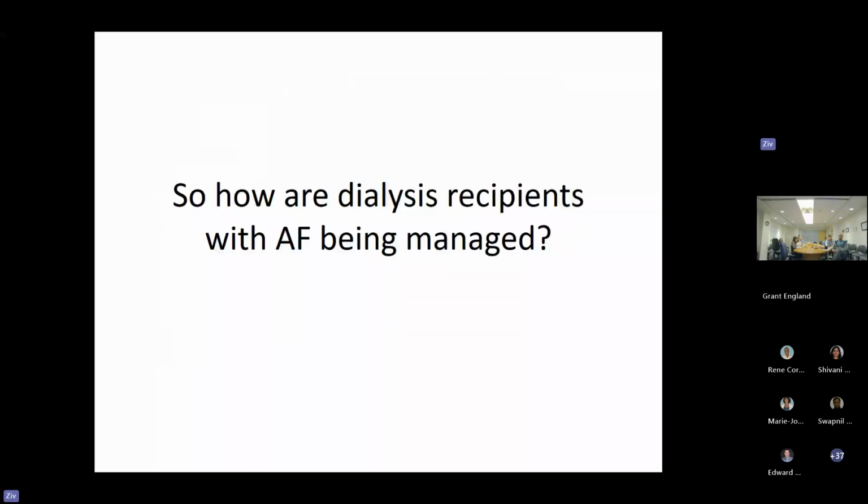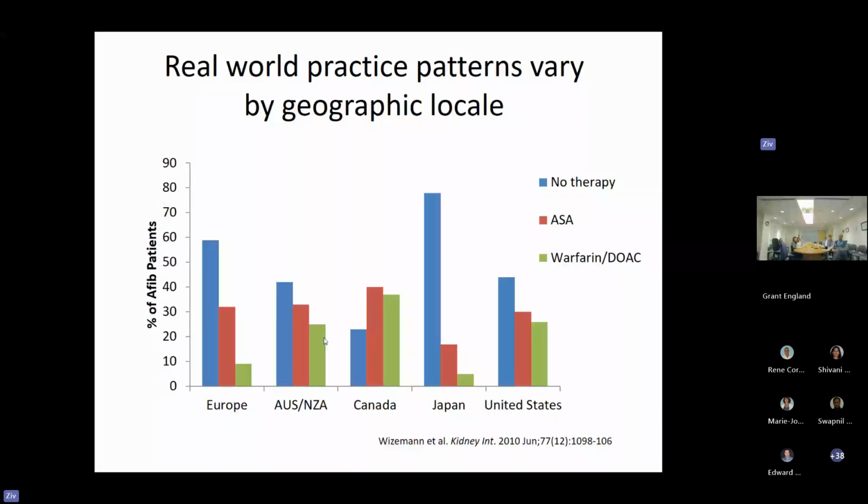So based on what I've shown you, how are patients being managed in the dialysis unit for those who have atrial fibrillation? And again, this slide really highlights where we are now. It's sort of an old one that's almost 15 years now, but it shows you that there's quite a lot of variability happening in the world because we really don't know what the right answer is.